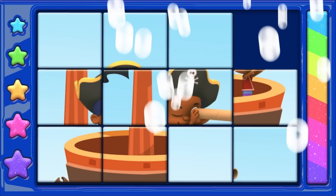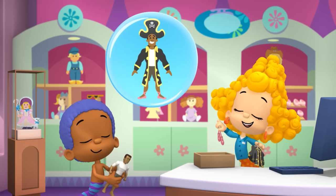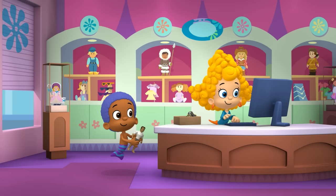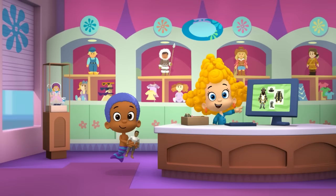Let's solve another puzzle, me hearties. This guppy friend has quite an imagination and loves telling stories. It's Goby. Pirate hat, pirate coat, and for the feet, pink ballet slippers. I don't think that pirates wear pink ballet slippers. No? I'd better check the computer. Pirate clothes. Hey, you're right. They don't wear ballet slippers. Pirates wear boots. We need your help.